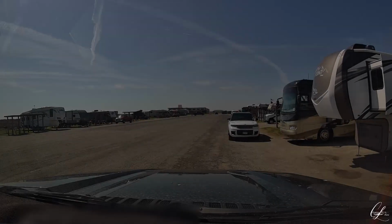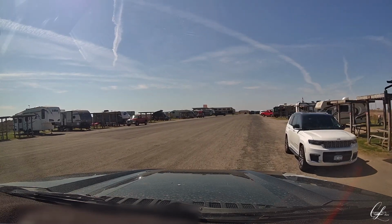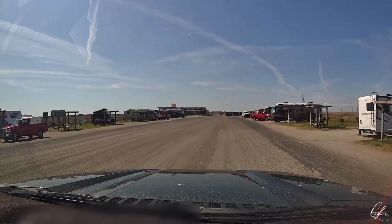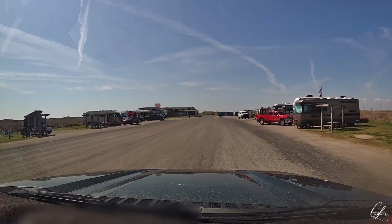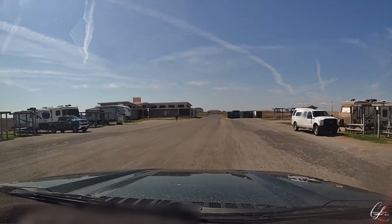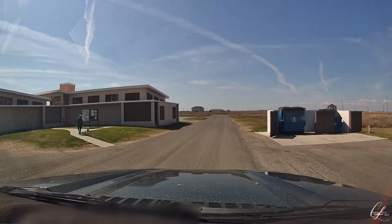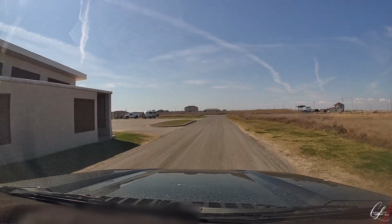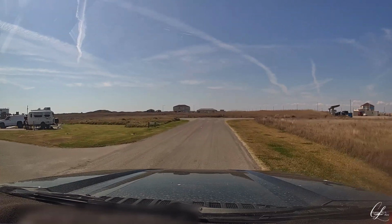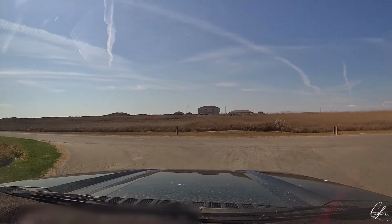Now we're going to drive out to the beach. On the right are the dumpsters. Most of the sites in this campground are water and electric, no sewer. There is the dump station as we saw on the way in, so you do have that available to you. As we make the left, we're going to head to the beach.